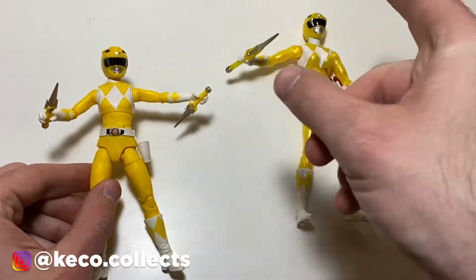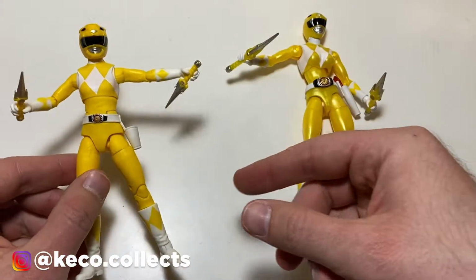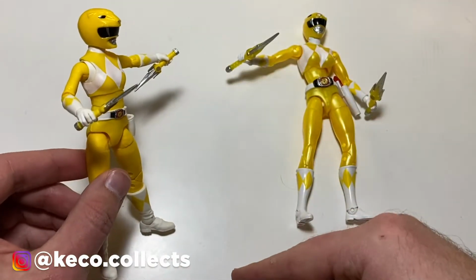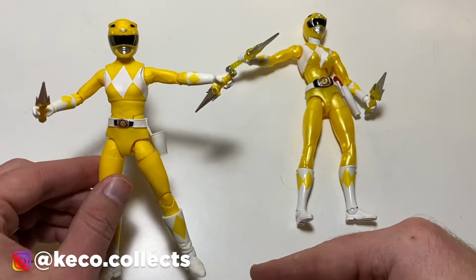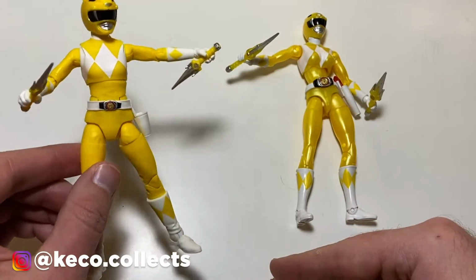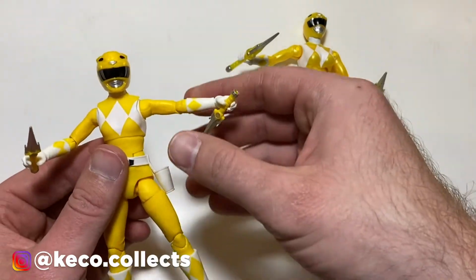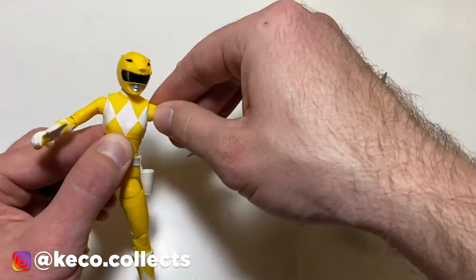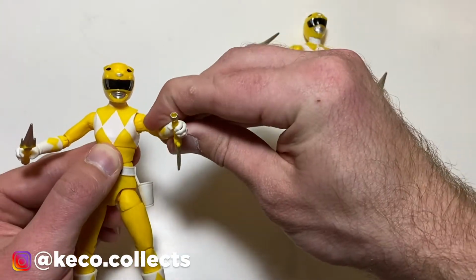I love how they both have the high gloss helmets, that's fine, and that obviously is in line with the show, but the matte application and the actual body style and the body type of this figure definitely gets the A+ in my mind. And it also has extended articulation in these butterfly joints in the shoulders, leading to a much greater range of motion.